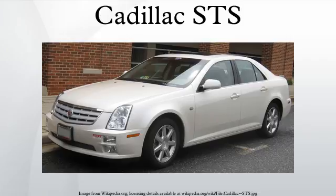Throughout its existence, the STS was Cadillac's highest-priced sedan. Worldwide, the STS was Cadillac's flagship model. In the United States and Canada, the STS in its day was positioned between the smaller mid-size CTS and larger full-size DTS, but was priced above the latter.